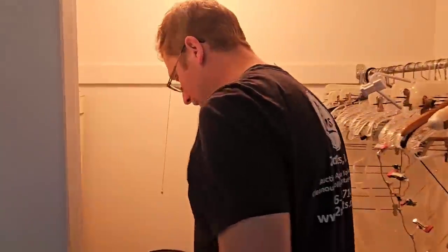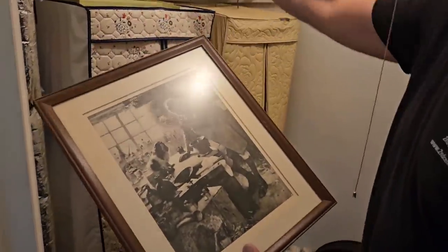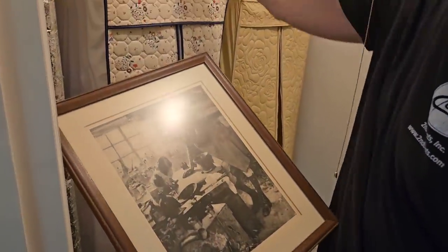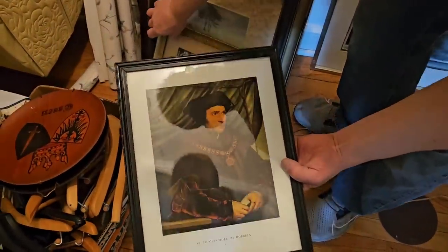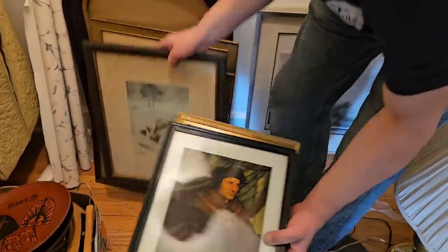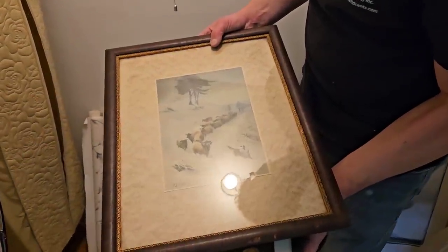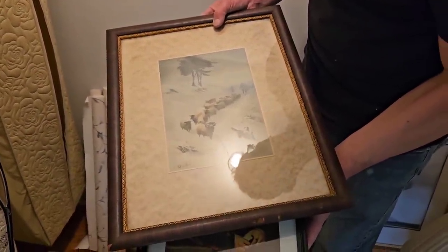So we got a closet. Definitely got some artwork. Looks like the clothes aren't really much in here. Some old prints. Thomas More. Oh, that's who that guy was. Saying Thomas More, I thought it was Christopher Columbus. Now that is old. It says 1904 down there.